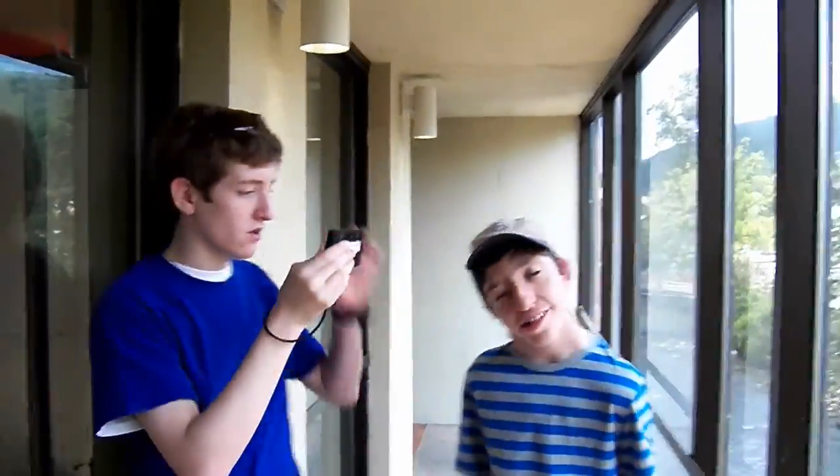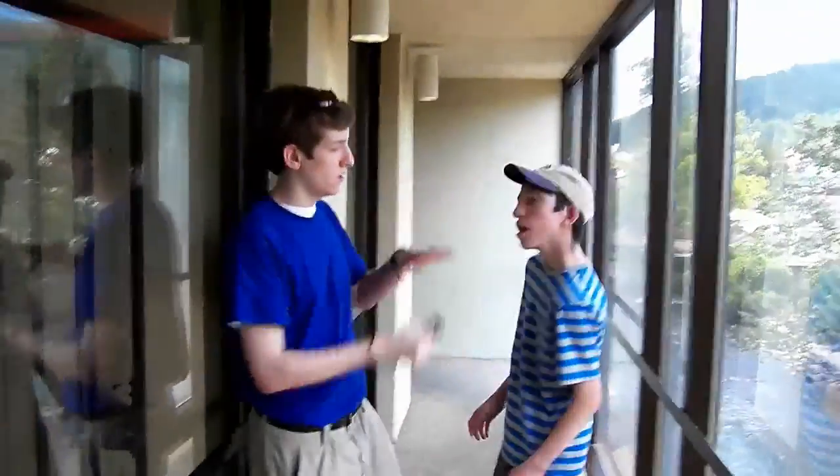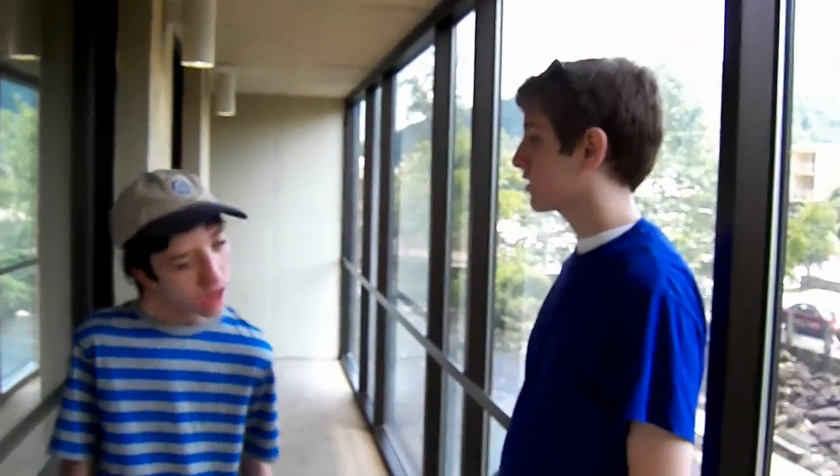Hard to get a view for the glare, but yeah. I think we're getting pretty good. There's the door on that side. All right, pretty good. Looks good. So that's it. Oh, I want to get some pictures.